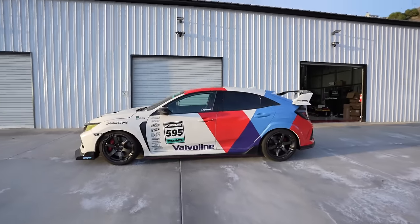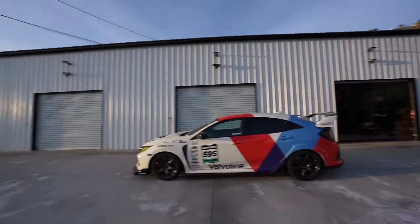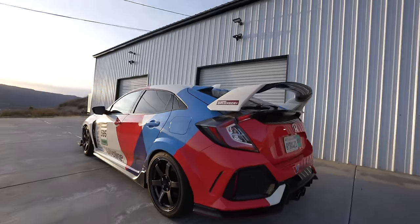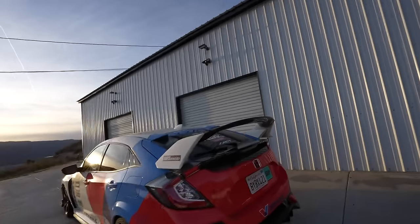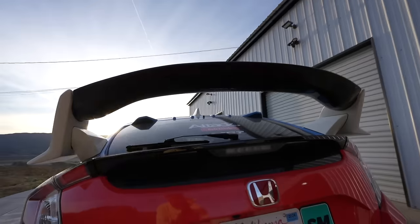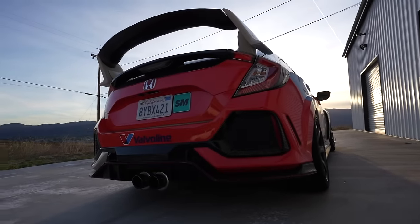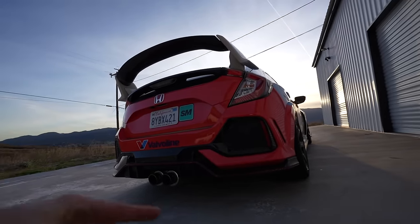Absolutely epic day working on the FK8. Wanted to get the car out in the nice, almost sunset lighting that we have out here. It's so good. I'm actually really surprised at how rad the OEM wing with the EVS Tuning winglet looks. Dang, makes it look so aggressive. But yes, absolutely epic and successful day working on the FK8, getting this thing ready for you guys. And the exhaust sounds awesome.